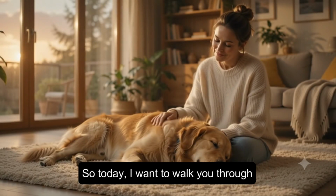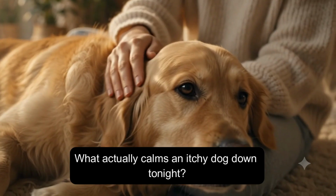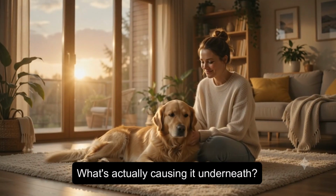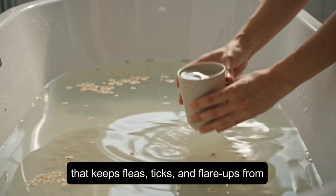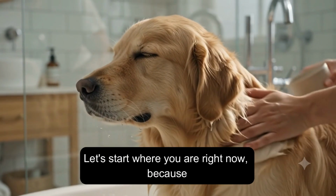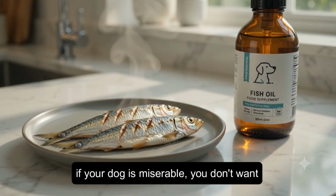So today I want to walk you through this the way I'd walk a client through it in my clinic. What actually calms an itchy dog down tonight? What's actually causing it underneath? And how to build a long-term plan that keeps fleas, ticks, and flare-ups from coming back without guessing your way through it.